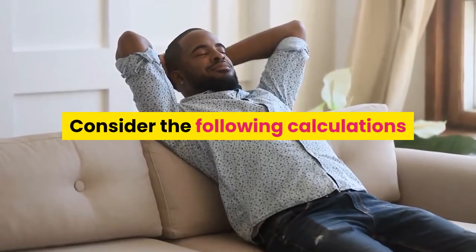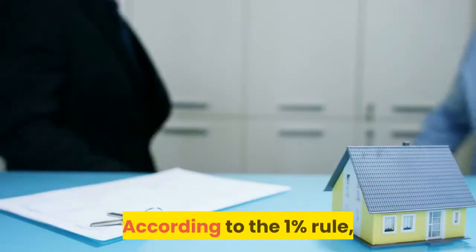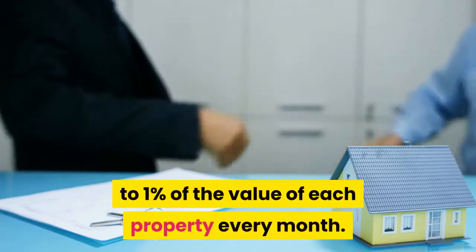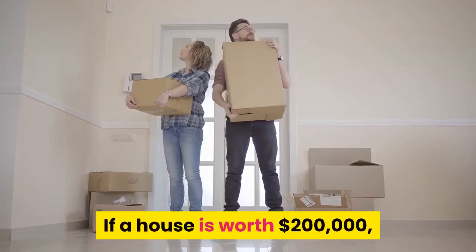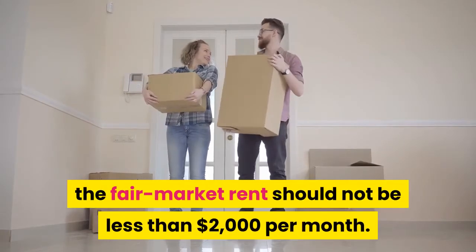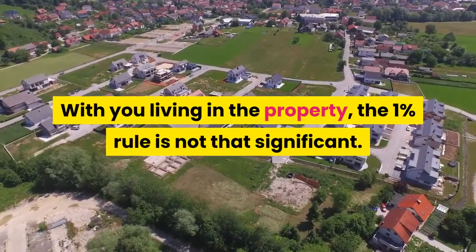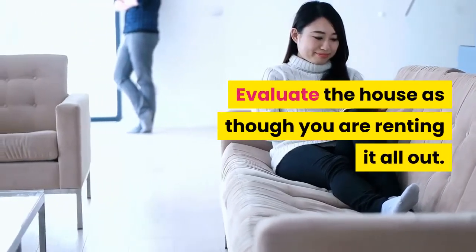Consider the following calculations before venturing into house hacking. According to the 1% rule, the gross rent of a rental property should be equal to 1% of the value of each property every month. If a house is worth $200,000, the fair market rent should not be less than $2,000 per month. With you living in the property, the 1% rule is not that significant. Evaluate the house as though you are renting it all out.